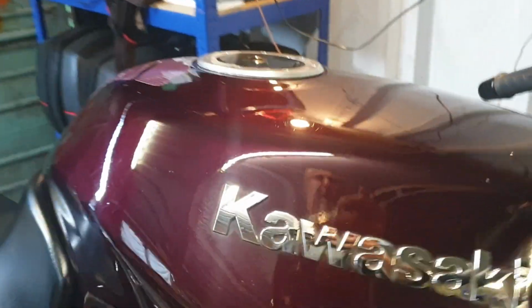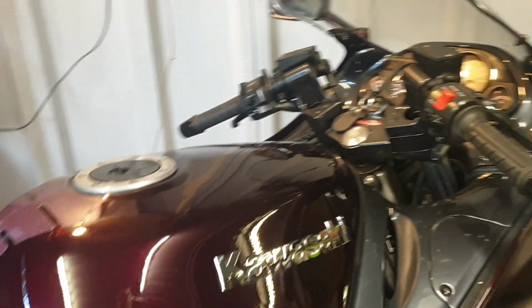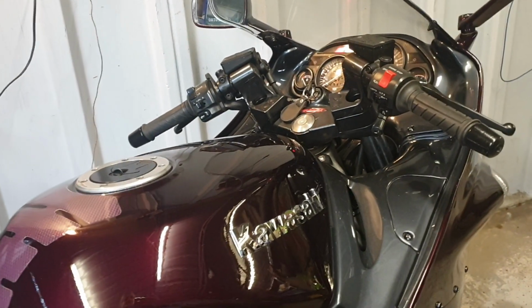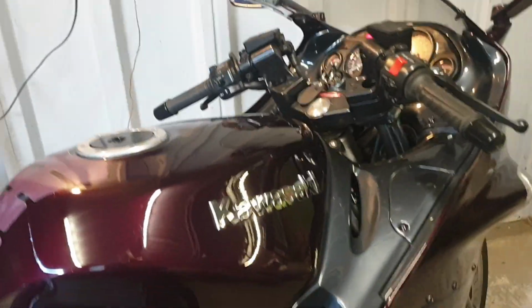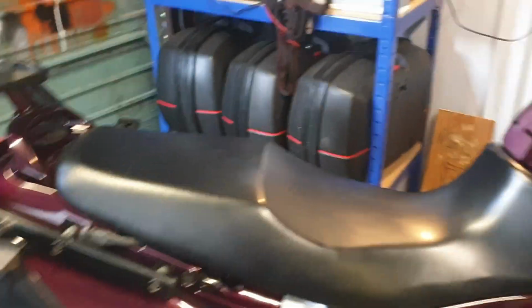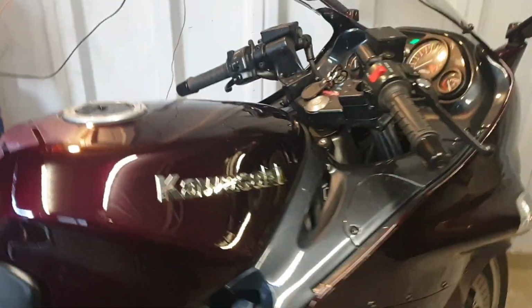So this beautiful paint scheme, I don't know if you can see it. You know, there's no way of really showing this paint scheme up. It looks dead flat in here, but then when the sun comes out, it's a sparkly metal flake that's in it, so it sparkles really quite well. And then you put it in the shade, and it's a really deep burgundy colour. It's absolutely gorgeous. So yep, there's the bike.